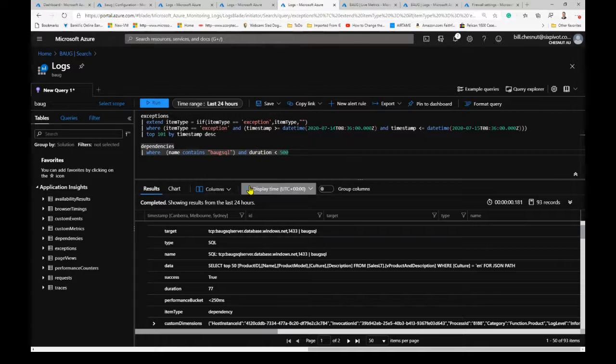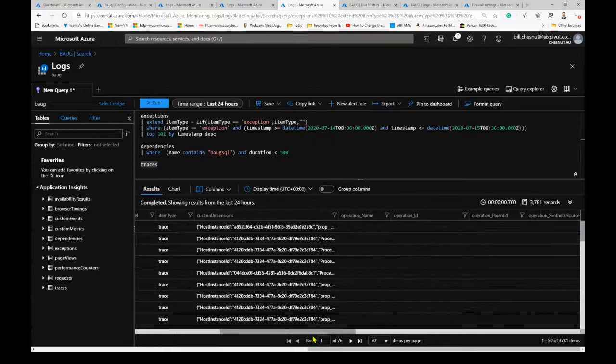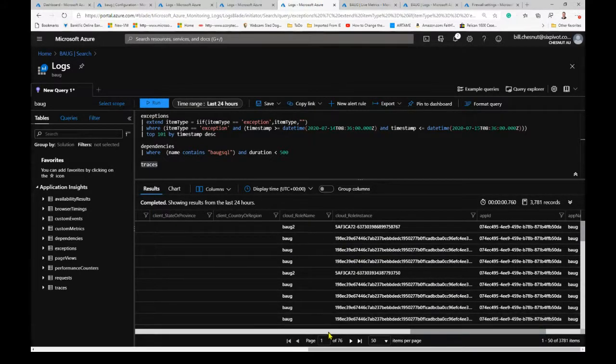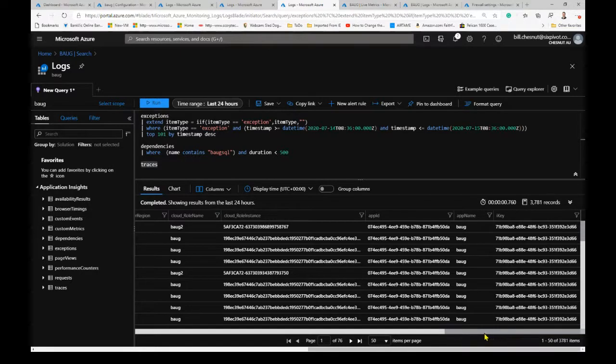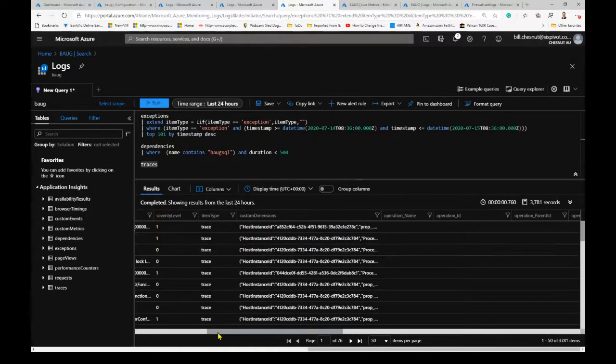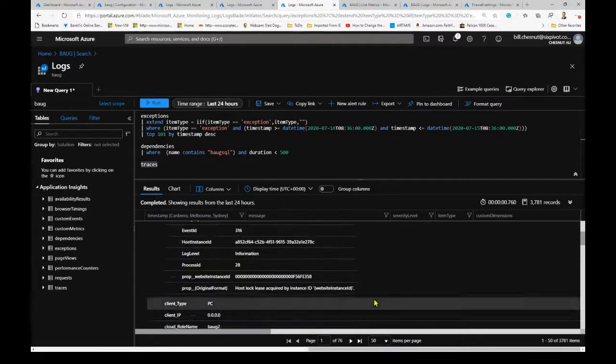So again, you can do all those same things also with your traces. So if we just go here and go trace, we can see all of the traces, and we can scroll over and see all of the data that's supplied for the trace. So you can look at a particular web service that you're trying to look at. But you'll notice that the cloud role name has a 2 there because that's the Linux one, that's the Windows one, but the app name is the same. And then you can dig into this custom dimension stuff here by opening that up, and you can see all of the information in there.